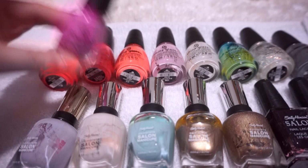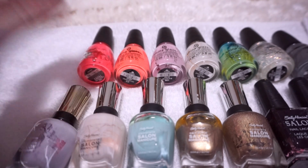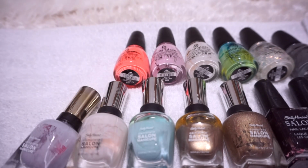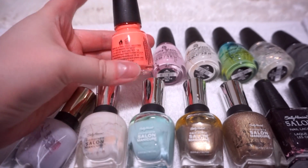That's Shore Bright. I'm keeping this one. Pool Party, this one's a classic. I'm keeping it. Shocking Pink, this is like a really bright neon pink. I'm keeping that. Flip Flop Fantasy, this one is a classic as well.